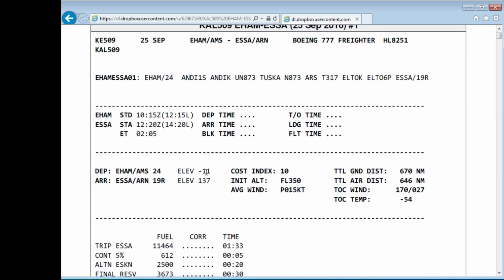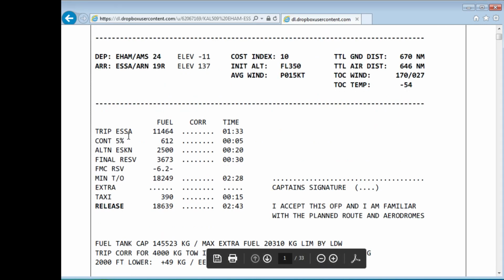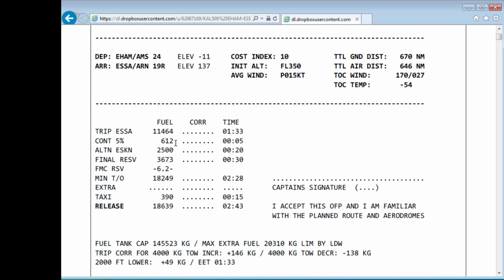It's sea level elevation, so we can do 250 below flight level 100. Initial level would be 350. We've got the details there. Looking at the trip, fuel is 11.5 for an hour and 33 minutes. Contingency of 5%. The alternate is Skavsta. And final reserve of 3.6 for 30 minutes flight.